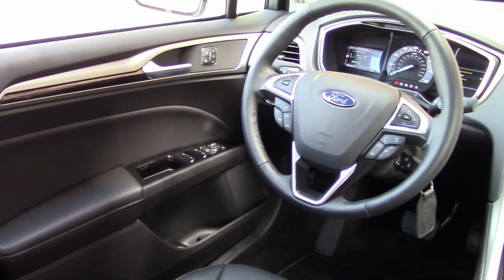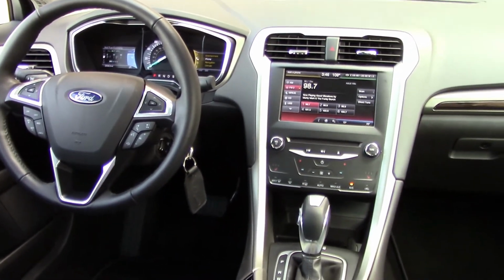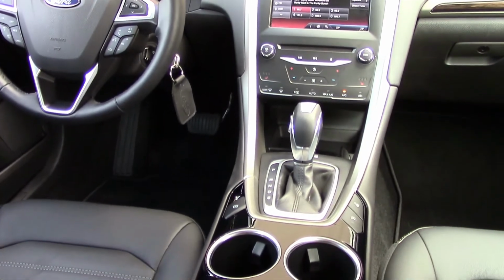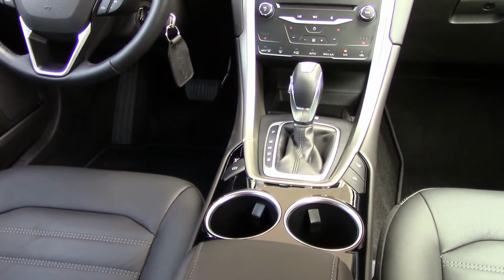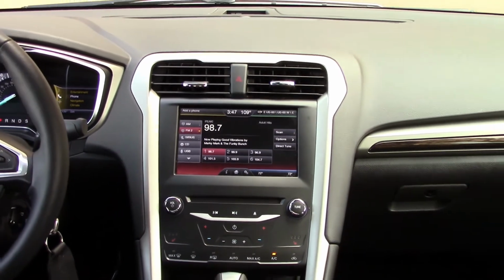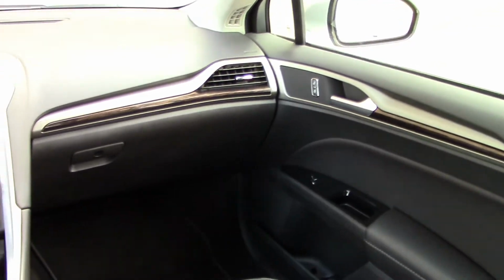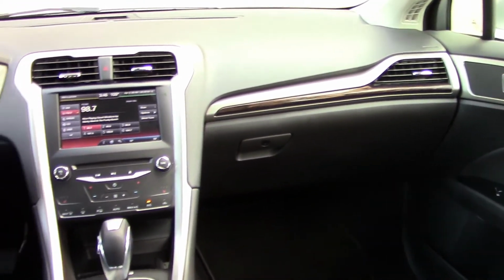Inside, the cabin design is clean and crisp with a flowing center console that sweeps up forward, giving a substantial sense of space inside. The materials have a high-quality feel and touch, and the switchgear is nearly identical to that found in Ford's European cars. Our Fusion had the luxury package, which gave us heated leather seats which were comfortable and supportive.